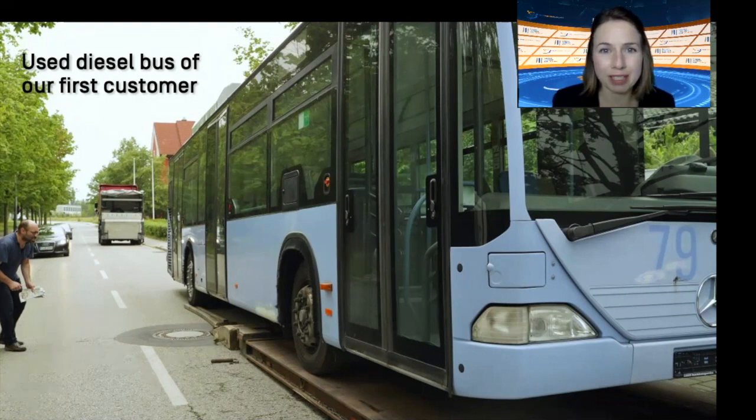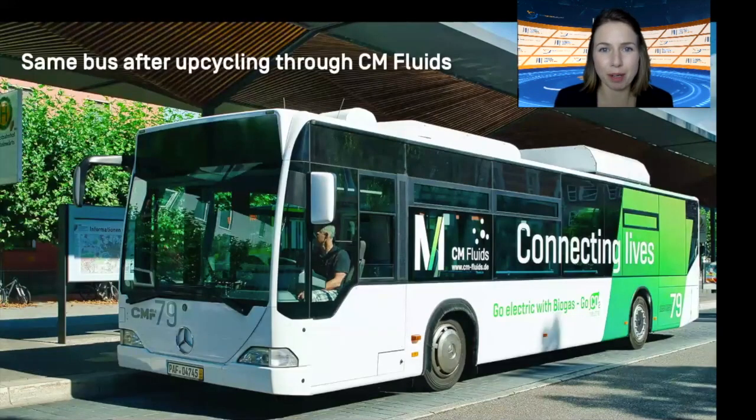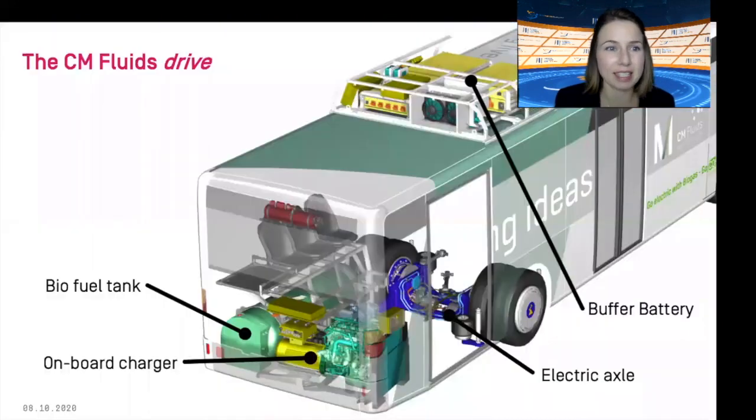And that's what we did. We upcycled the bus. And that's how it looks like after the upcycling. But the best of it is not visible from outside. It's the heart of it. It's inside. It's the CM Fluids drive. We removed all the diesel components and put new parts in, like a biofuel tank, an onboard charger, an electric axle, and a buffer battery.